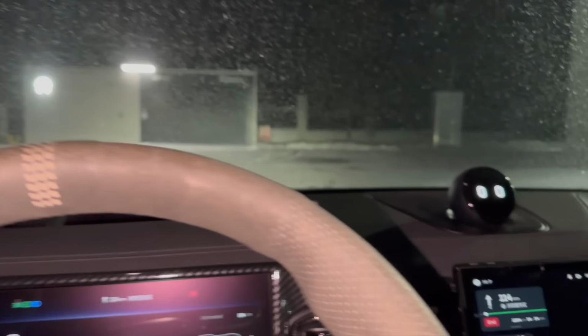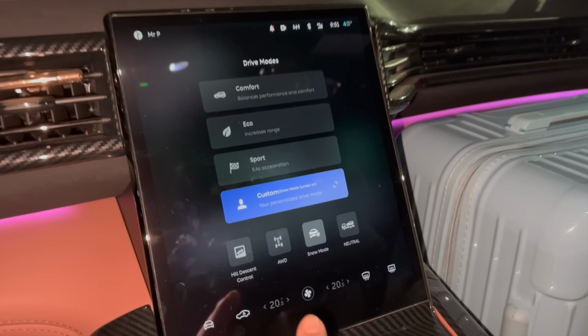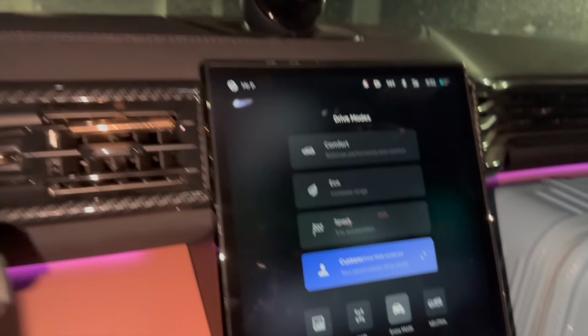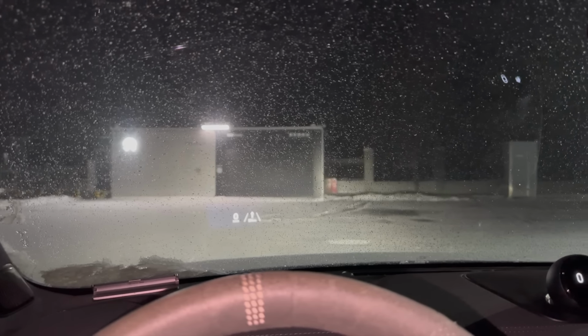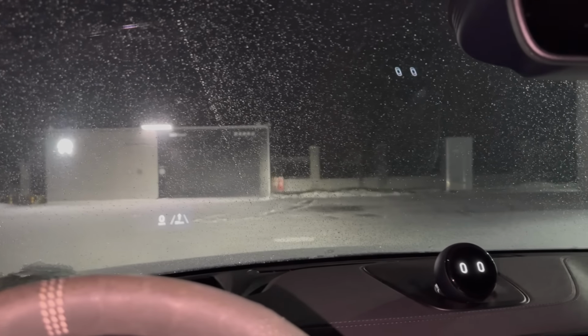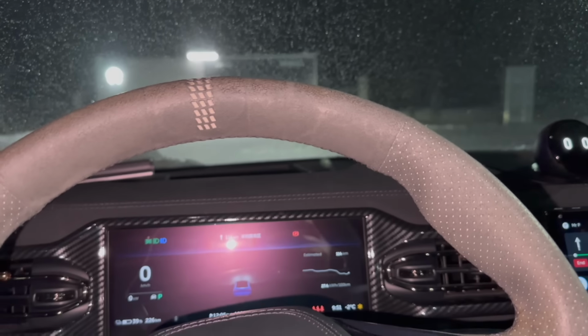And guys, I've been driving on snow mode the whole time, and that's really given me quite a bit of confidence because everybody else was driving at 40. I was driving at 80 kilometers per hour. So this is pretty nice.